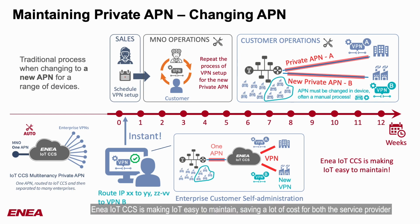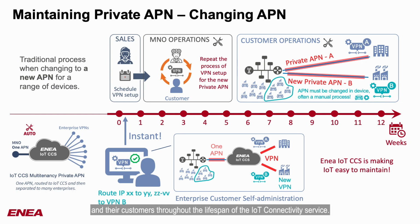Enea IoT CCS is making IoT easy to maintain, saving a lot of cost for both the service provider and their customers throughout the lifespan of the IoT connectivity service.